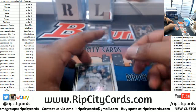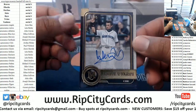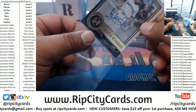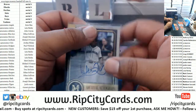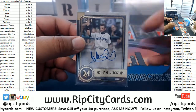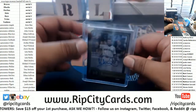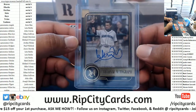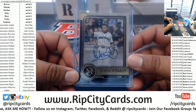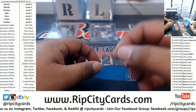Oh! Massive mojo! 12 of 25! Who got the Mariners? Oh, Leia! Leia has been on a crazy heater. Ichiro on-card auto. Disgusting. Disgusting.